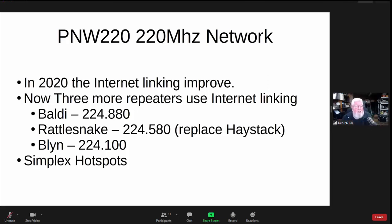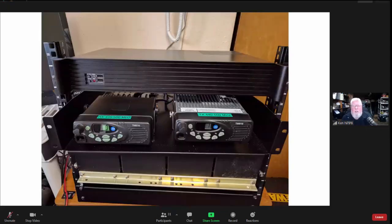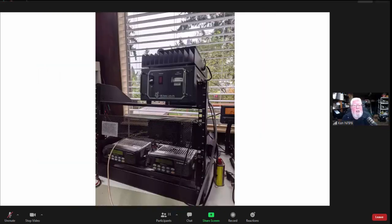So those are all the systems that are internet connected. Then we have things like simplex hotspots, which I'll briefly get into later. This happens to be the controller for Baldy sitting there. Okay, let me jump ahead. I've got more slides in here than we need.